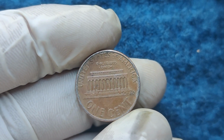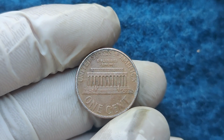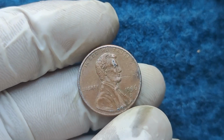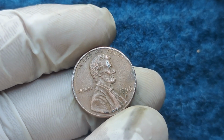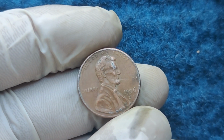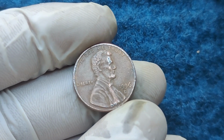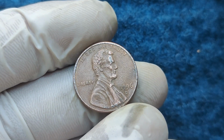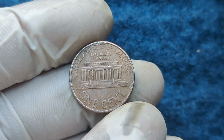Here's where things get wild. The coin's value isn't just about its rarity or condition. It's also about demand. Collectors love completing their sets, and if a coin is rare enough, they'll pay top dollar to own it. It's a bit like Pokemon cards or sneakers, except way cooler because it's history in your hands. For the 1996 D penny, auctions have seen bidding wars that'll make your head spin. A pristine example of this coin sold for $1.3 million recently, and the buzz around it hasn't stopped since.